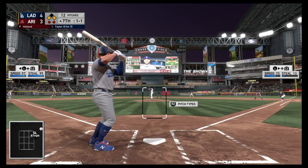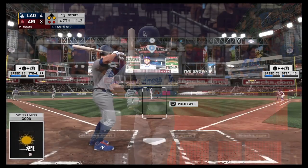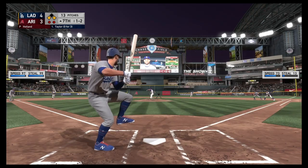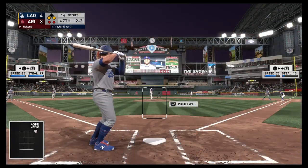Chris Taylor. Looking to keep this a 1-run game. The pitch. Now the fastball is swung on and missed. I'm pretty surprised by the location on those last 3 pitches. The book on him is that he hits the away pitch pretty well, and he just saw 3 in a row out there. So does he go back out there again? No, Matt, I expect him to mix it up. Not liking that one here. Same location over and over. 2-2 count to Chris Taylor.